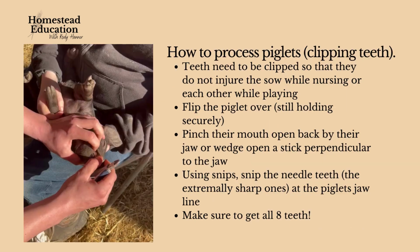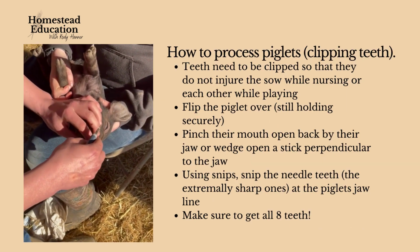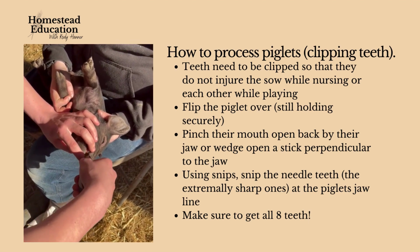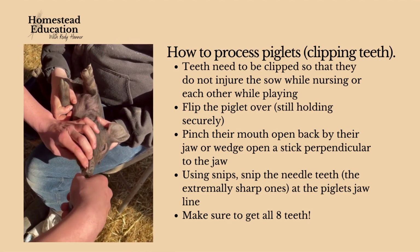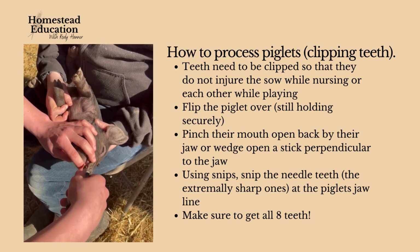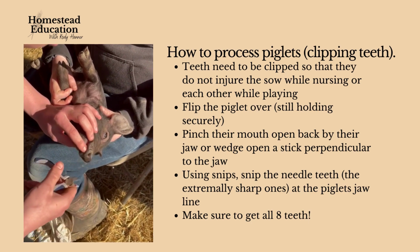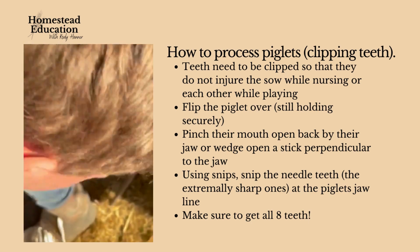Clipping the piglet's needle teeth is extremely important because they can injure the sow while nursing and she'll stop letting them nurse, or they can injure each other while playing. Flip the piglet over, still holding it super securely. Pinch their mouth open back by their jaw like you do with a dog when you're trying to get them to take a pill or something.